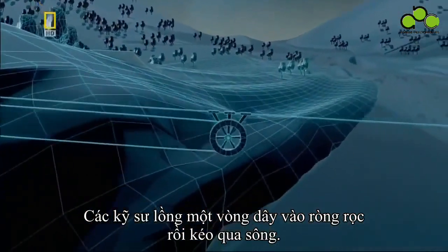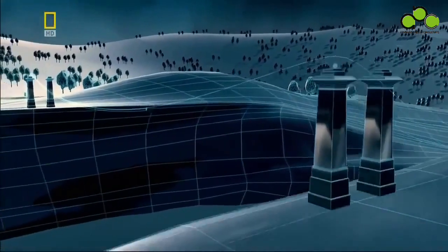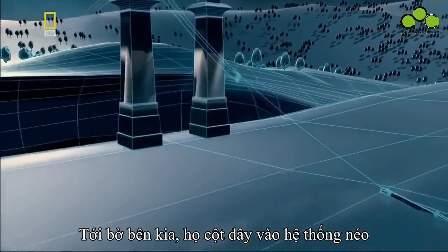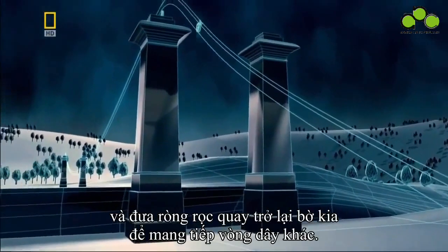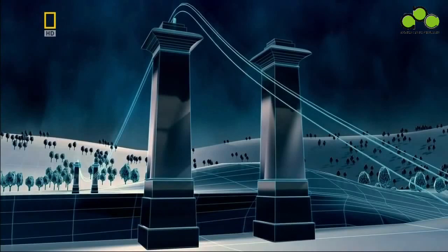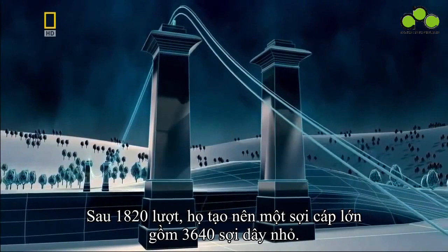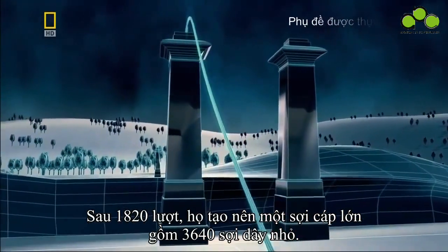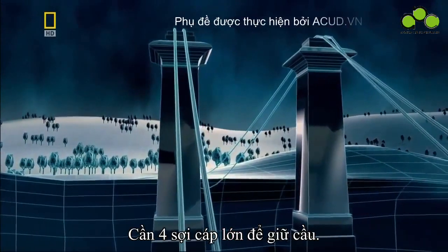Engineers feed a loop of wire through a pulley and pull it across the gorge. Once it reaches the other side, they tether the wire to the anchorage. Then they send the pulley back to pick up another loop of wire. After 1,820 trips, they've formed an iron cable 3,640 wires thick. It takes 4 of these to hold up the bridge.